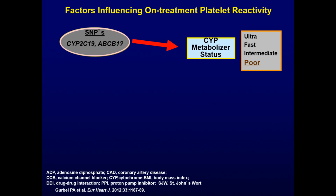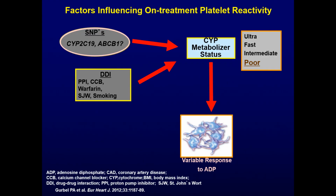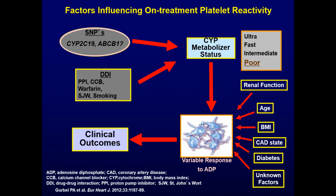There are different genetic mutations leading to different SNPs that can have either patients who are very good metabolizers or very poor metabolizers of the active drug. In addition, there can be drug-drug interactions that affect the metabolism of clopidogrel. This all leads to the variable response when there is stimulation. And then there are other things we know that impact response to ADP stimulation of the platelet: renal function, age, BMI, diabetes, that all will make a heterogeneous response to clopidogrel in patients. And this means that there are different clinical outcomes based on this heterogeneity in response to clopidogrel.